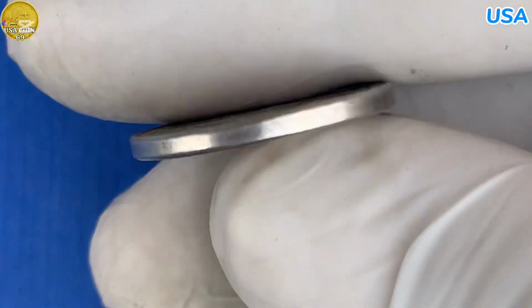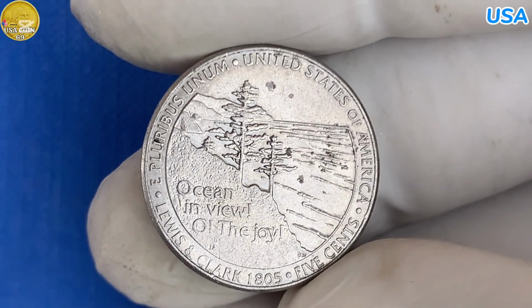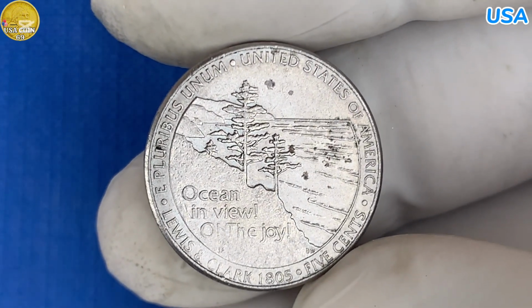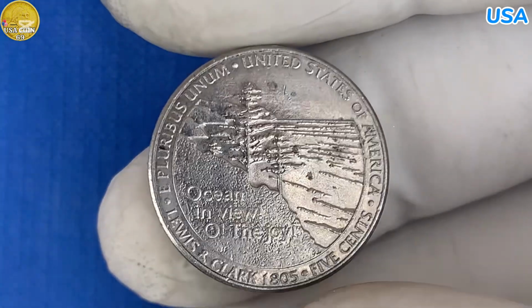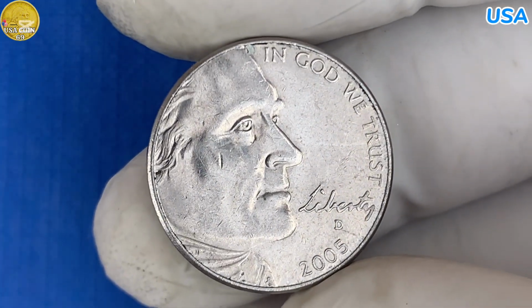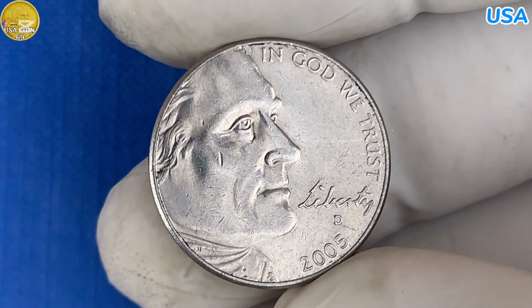However, a coin that is in excellent, uncirculated condition, meaning it has no signs of wear, retains its original luster, and still has sharp, clear details, can be worth far more than its face value. In the case of the 2005 Jefferson nickel, coins that are still in mint condition are highly sought after by collectors. These pristine examples are considered rarities because not many survive in such exceptional condition.